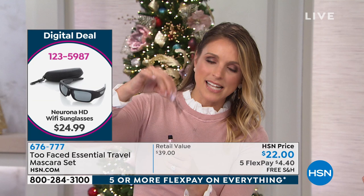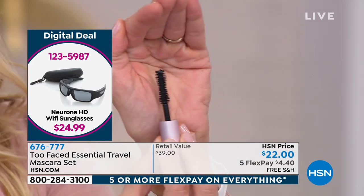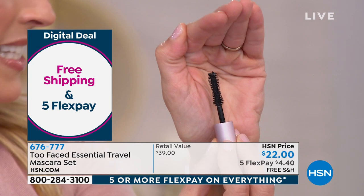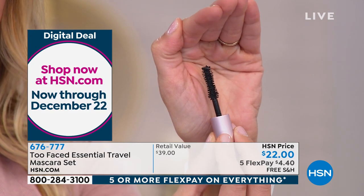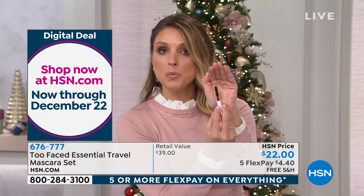This here has the same exact brush head. I'm gonna hold it up to my hand here so you can see it. It has the same exact size brush head as the full size mascara. Oh, that's great. So you get that multi-layered bristle, the same volume, same length, but it's gonna give you that light, feathery, fluttery lash that's super femme, super flirty.